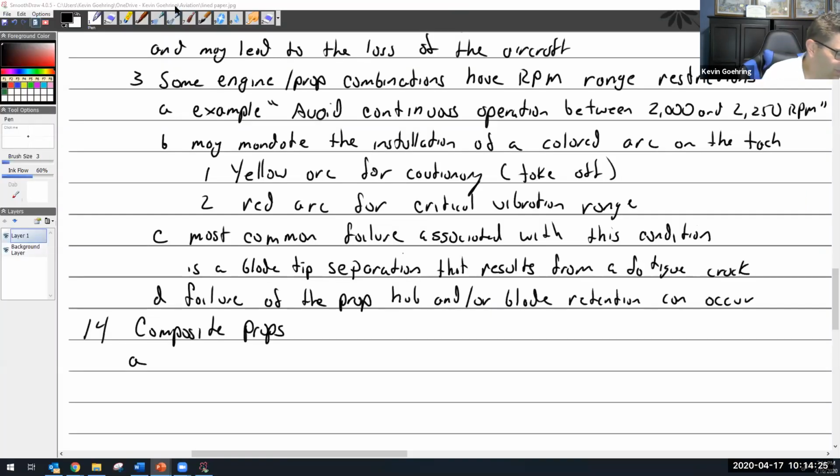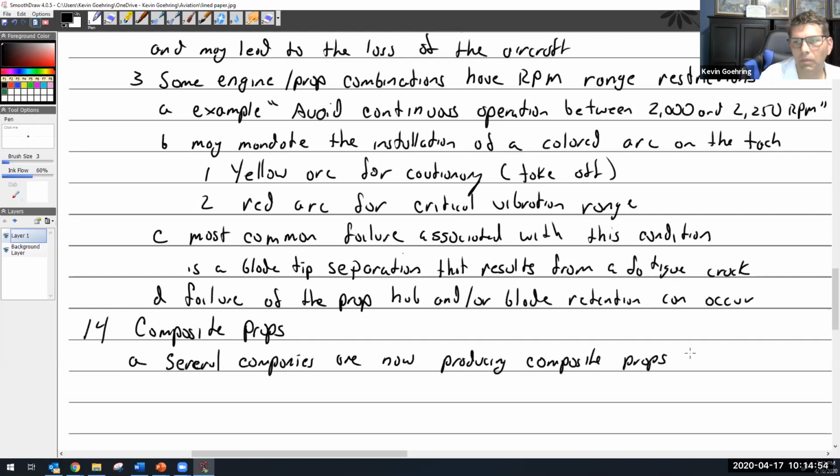So composite props, let's see, I originally had several companies are manufacturing composite props for certified or for home built, then I added certified. So several companies are now producing composite props for home built. And the first, like Ivo prop, that's strictly a home built prop for home built and certified aircraft.